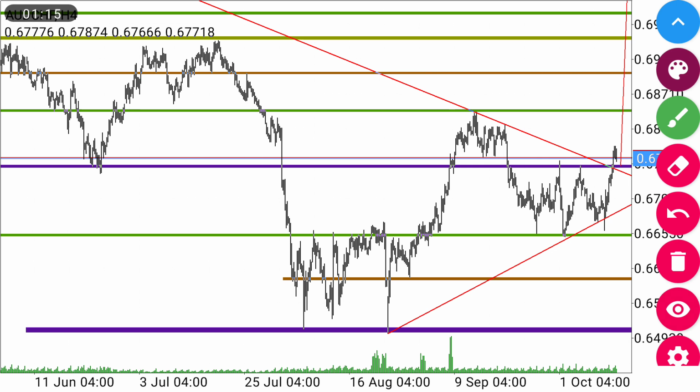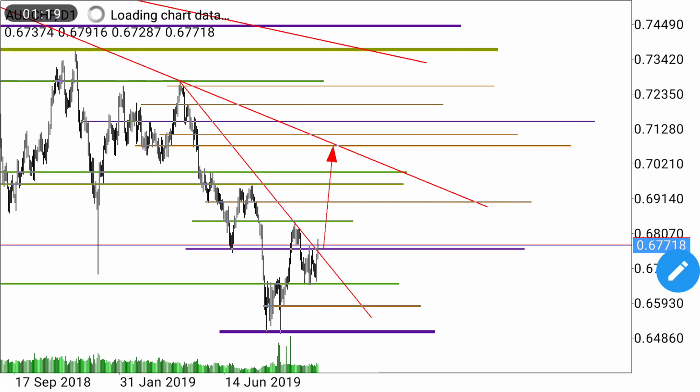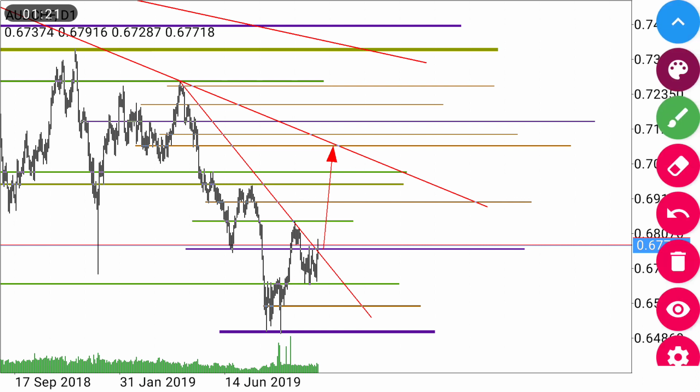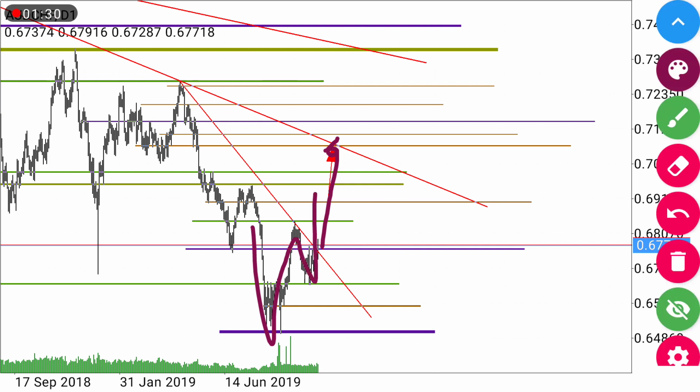And where do we anticipate the market to be heading? When we move to the daily time frame, we're anticipating that the market will move toward this targeted area. The reason is because of the double bottoms pattern. This is AUD CHF, and this is the daily time frame.